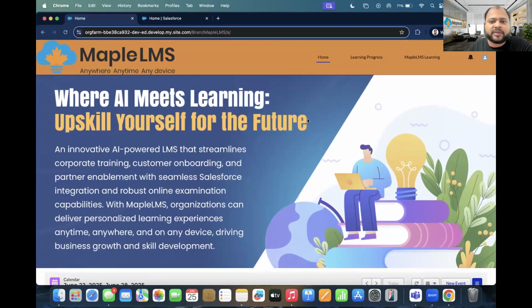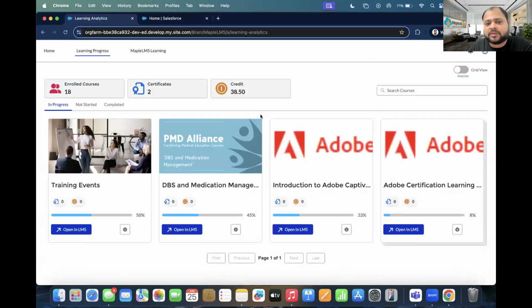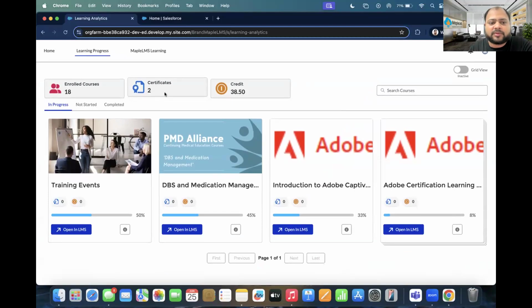And when your customer arrives at the community, they can navigate to a couple of spots. So they have learning specific items over there. So for instance, if we go to learning progress on this page, we'll see a list of courses that this customer is enrolled in. There's also a view of the number of certificates they've achieved, and a view of what these courses actually look like. So there are course cards, and we're looking at a layout over here that shows the courses that this customer is enrolled in. So these are in progress.